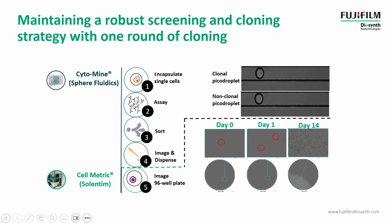So 1 picodroplet gets imaged and dispensed into 1 well. As each picodroplet goes through the dispenser channel, it's imaged 5 times. So you've got a really robust and clear-cut image of your cell contained in a picodroplet. So that was step 1.